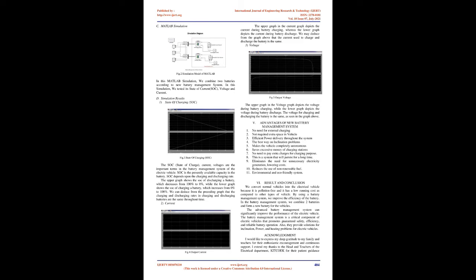B. Construction and working of battery management system. In this new battery management system, we divide the battery in two halves. One half is for charging and the other half is for discharging. For charging, we use renewable energy sources such as solar panels, regenerative braking, regenerative suspension, and so on. While one half is charging, the other half is discharging simultaneously.